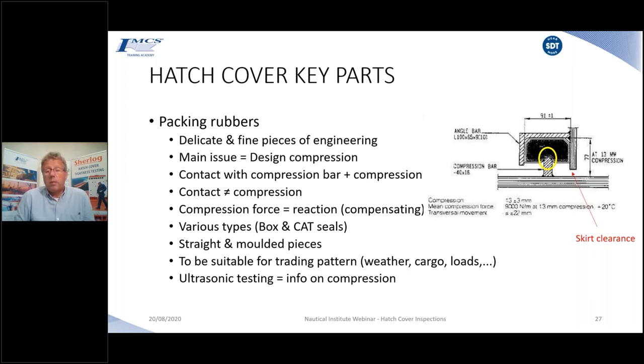Even though people think that a packing rubber is just a piece of black rubber, it is not. It's a fine piece of engineering. It has been tested, research has been done, and basically only when they are manufactured with great care and knowledge, then we will get a good packing rubber. In many cases, a good packing rubber is not cheap, and a cheap packing rubber is in many cases not good. But the main issue that we have to identify with packing rubbers is the design compression.